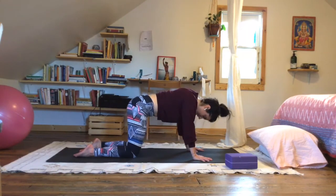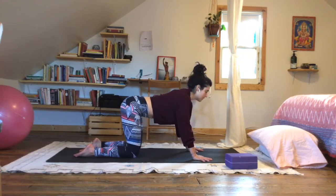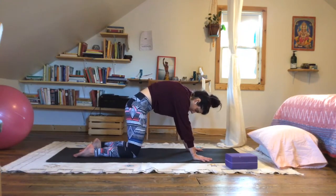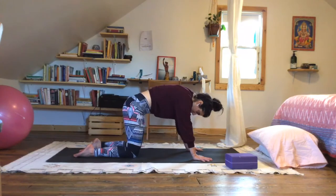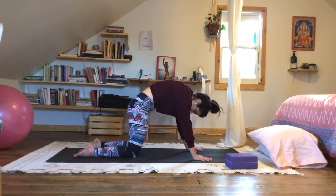Okay, inhale, last one, lifting and arching, look up, and exhale, round, tuck, and take a pause here. See if you can find, try to find the most mobility in your lower back, right? So you might be here. You want to keep reaching down with your tailbone, down, down, and forward. So you create that space.